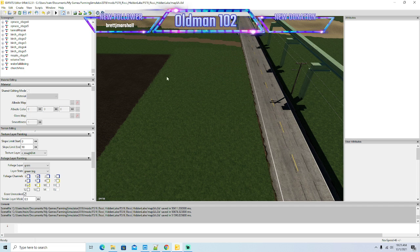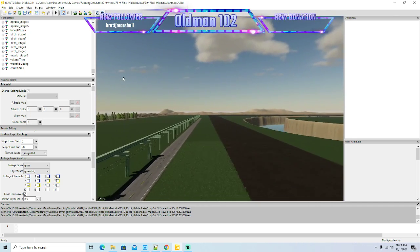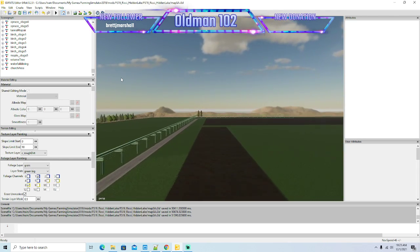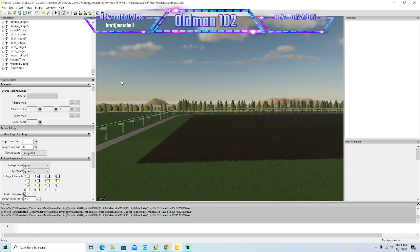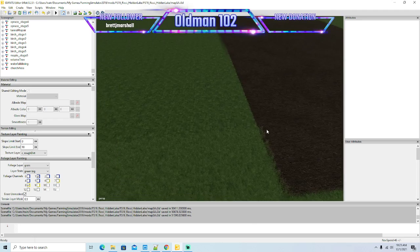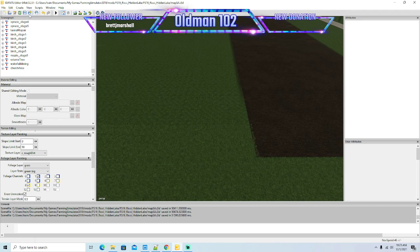So that's the road side of the field done. Let's get the back side of the field done. Let's get this side of the field done and we'll fill all the gaps. I'm going to do a quick save, let my hand become unnumb. I'm just going to move my mouse and keyboard a little bit.